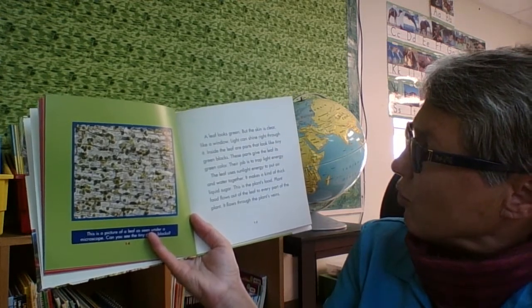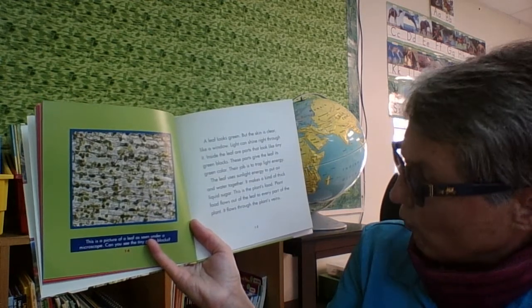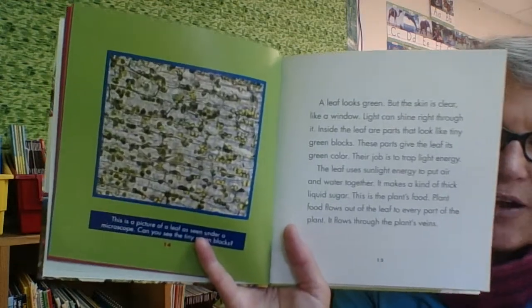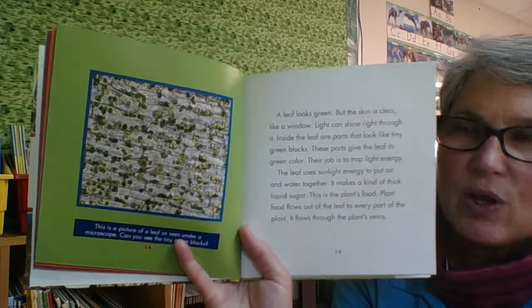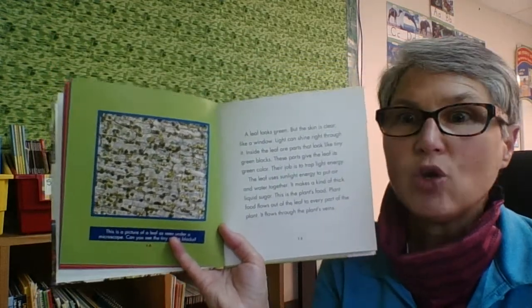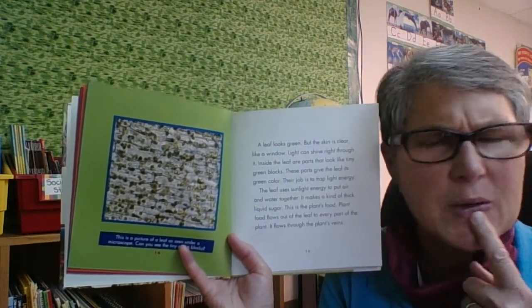Plant food flows out of the leaf to every part of the plant. It flows through the plant's veins. Wow, a lot of words in there. So it takes in the air, mixes it with the water and the nutrients, turns it into sugar. So plants get to eat sugar all the time. I wonder if they get cavities. Do they have to go to the dentist?